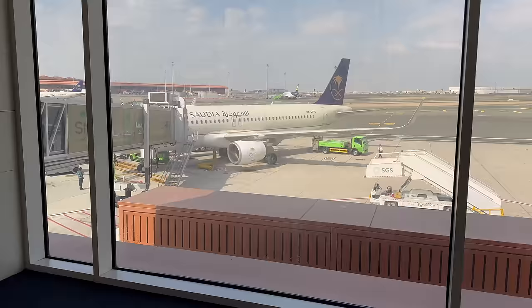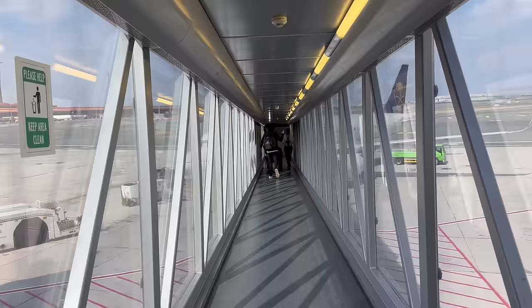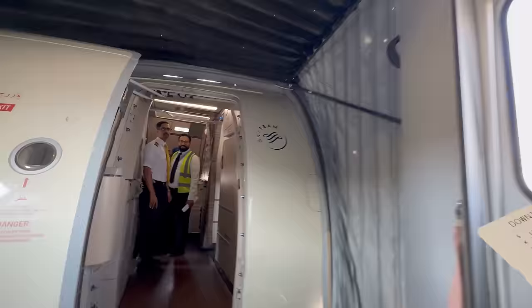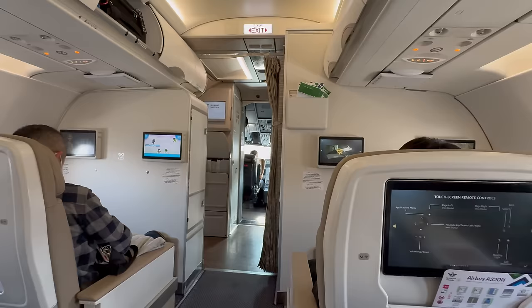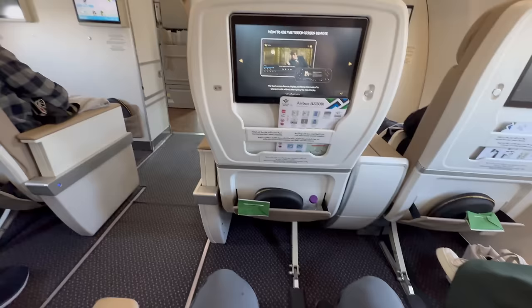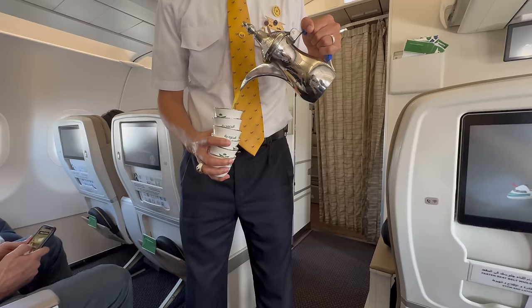Here we go, just starting to board. Our last flight of the day to Alula. King Abdulaziz International Airport. That was a nice airport. We are still in business class, sitting in the second row, but as you can see, it's a lot less flashy than the previous flights. However, we are greeted with Saudi coffee before taking off. Thank you. Saudi coffee.